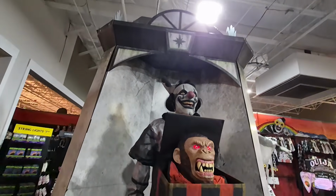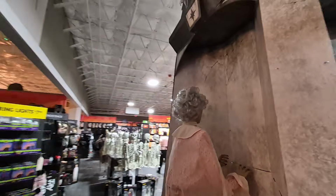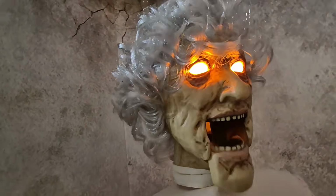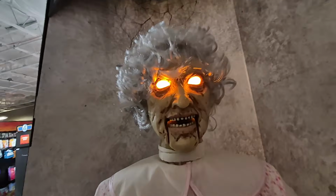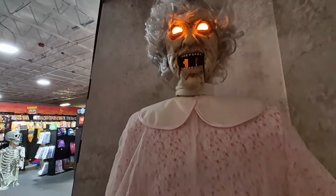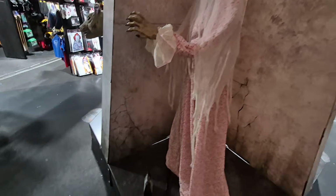Love it. How awesome. Yeah, this I think came from a previous year, or at least people keep telling me that it came from a previous year. Grandma is here. Hello, Grandma. Love her. The crackling sounds. Granny just wants to kiss you goodnight. I love that quote. And she has just enough room to swing around here.